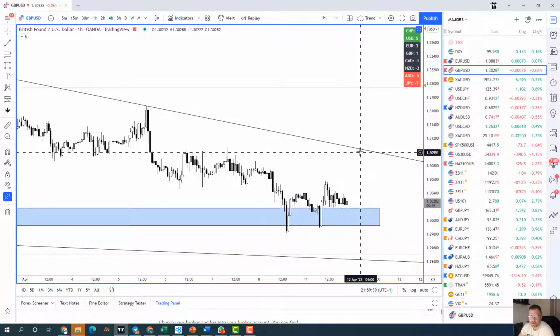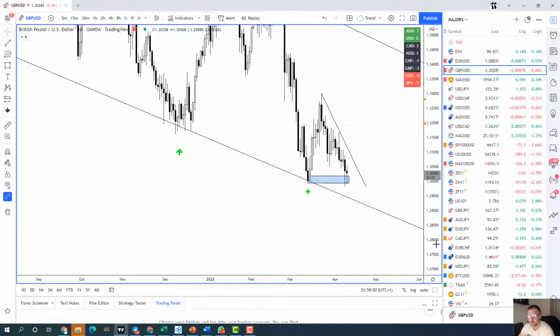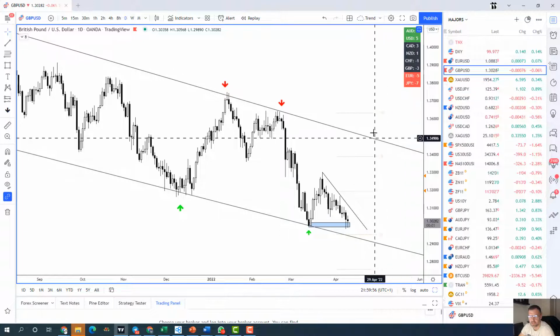But should the market go on to our next take profit area, which is around 131, then we're making substantial gains. And then we've got extended targets of 134.50, which if we zoom right out, we're effectively looking at the market trading towards the top of this channel.